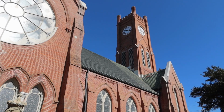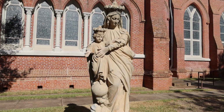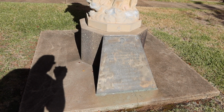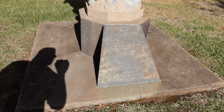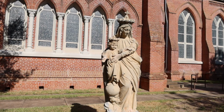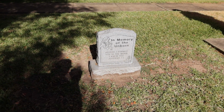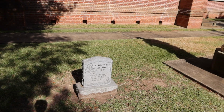I'm still at St. Francis Cathedral. I want to show you this. It's real nice. The placard says, erected by the mothers of the Cathedral congregation as a tribute to our Blessed Mother for the safety of our boys in the World War, and to ask her blessing on our parochial school. November 11, 1919. So, yeah, this has been here for over 100 years now. They've got a tombstone here. Memory of the unborn. Before I formed you in the womb, I knew you. Jeremiah 1:5. So there's that as well right next to it.